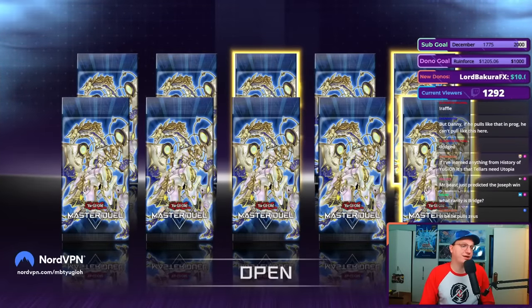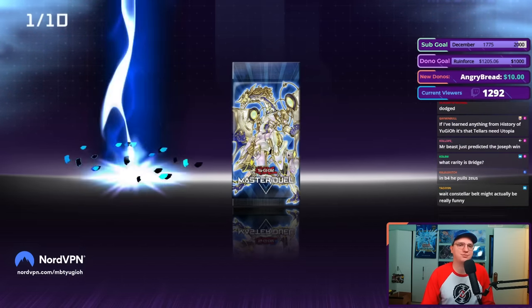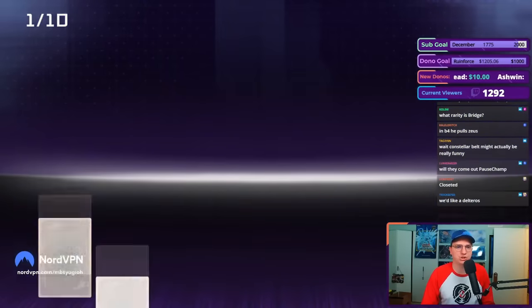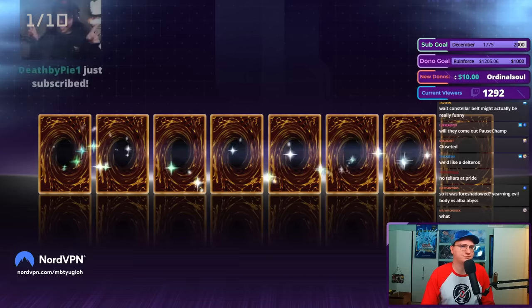Okay, so it looks like no rainbow packs at all. So Pleiades and Ptolemy M7, Constellar Diamond, and Triver are the ultras. Triver we actually don't really need. Triver was historically very good, with like all of those continuous traps that could be bounced to the hand for more advantage. But I do really want Bridge. Oh my god. Bridge is not in here. Oh, it is. It's a super. That was wrong.